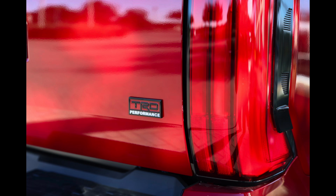It's available on iForce. It's available on iForce Max, as we saw in the press release. But I think the TRD Pro, having that performance package first, it's peas and carrots. It's meant to be. Extra power on the most popular trim of Tundra.